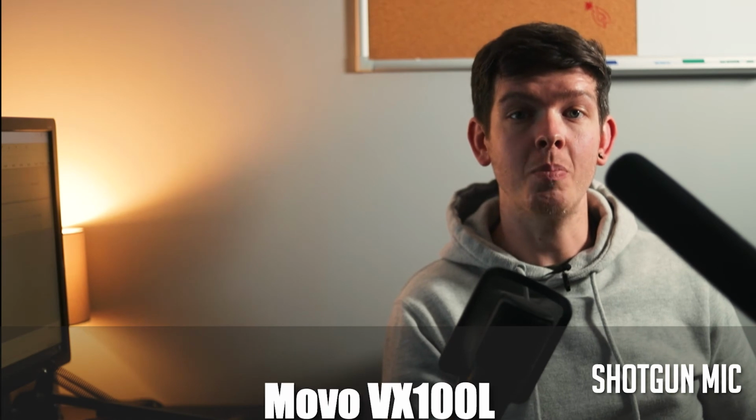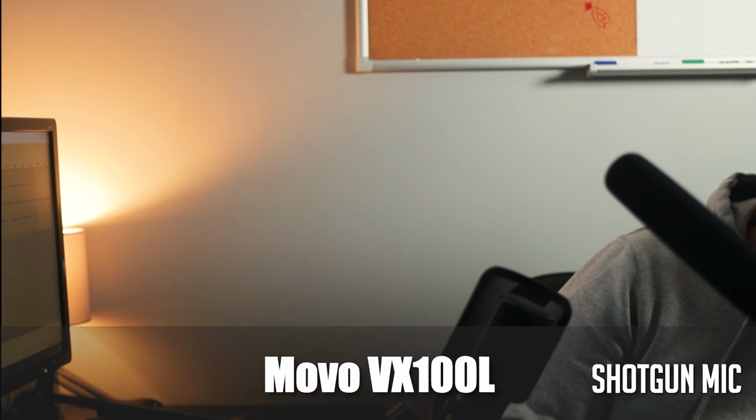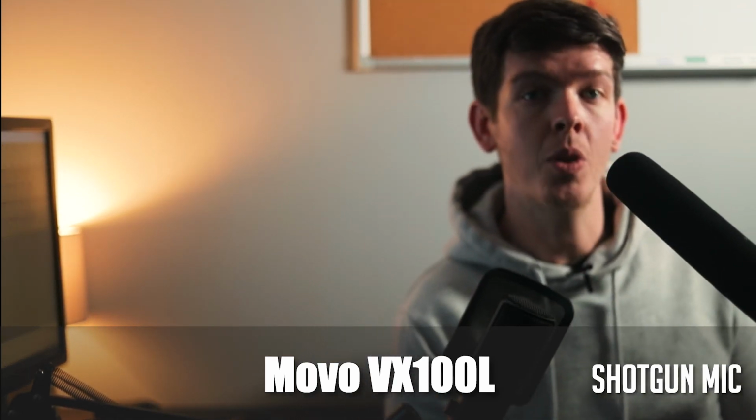Next is my larger shotgun mic. So exactly the same as above, if I move it to the left, then the sound quality will suffer, and if I move it to the right, then it'll do the same. So ideally what I want to be doing is going straight on to the actual microphone itself.